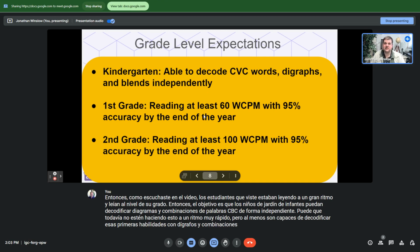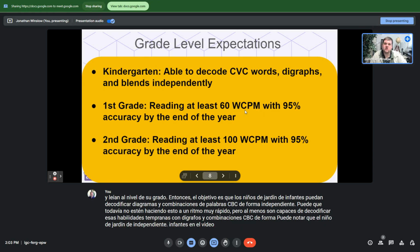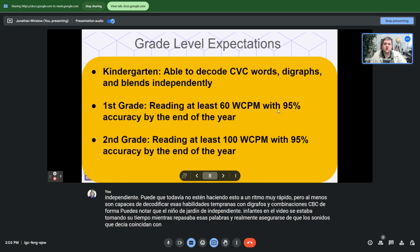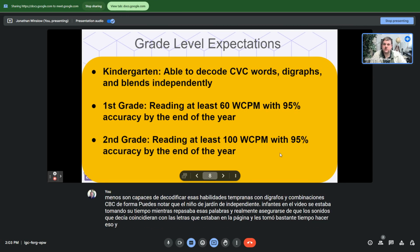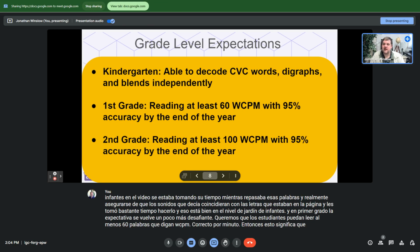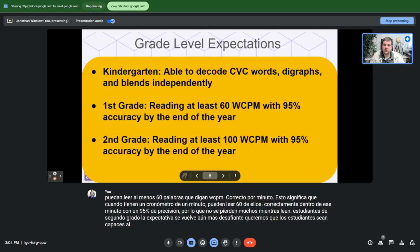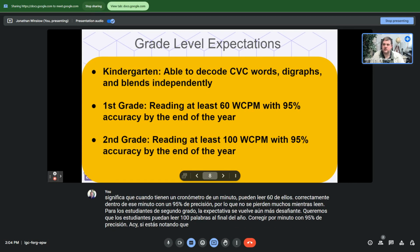In first grade, the expectation gets a little bit more challenging. We want students to be able to read at least 60 WCPM, words correct per minute. So this means that when they are on a timer of 1 minute, they can read 60 of them correctly within that minute with 95% accuracy. So they're not missing very many at all as they read. Second grade students, the expectation gets even more challenging. We want students at the end of the year to be reading 100 words correct per minute with 95% accuracy. So if you're noticing that your student is having a challenging time with that, practicing that fluency piece in these books is really important, and it is going to support what's already happening in the school day with your student's teacher.